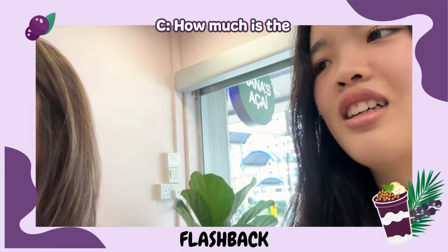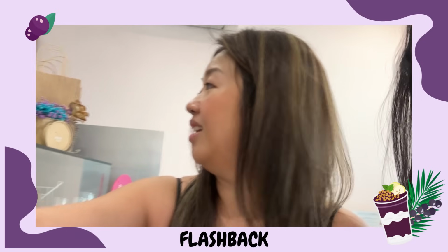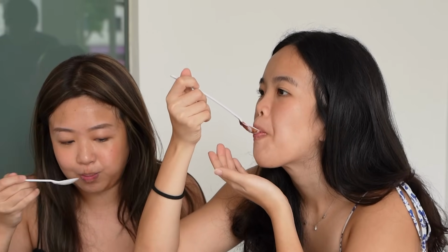That's why we like neighbourhood gems. Ba-dum. You know they even have a mini size. How much is the small? Oh, $6.90. Where can you find acai under $10? And 3 fruits. And this one is a bit smoother than Acai Affair. Acai Affair can be a little on the icier side. I might be wrong lah, it's been a while. This one is smoother, and I think it's not too sweet.